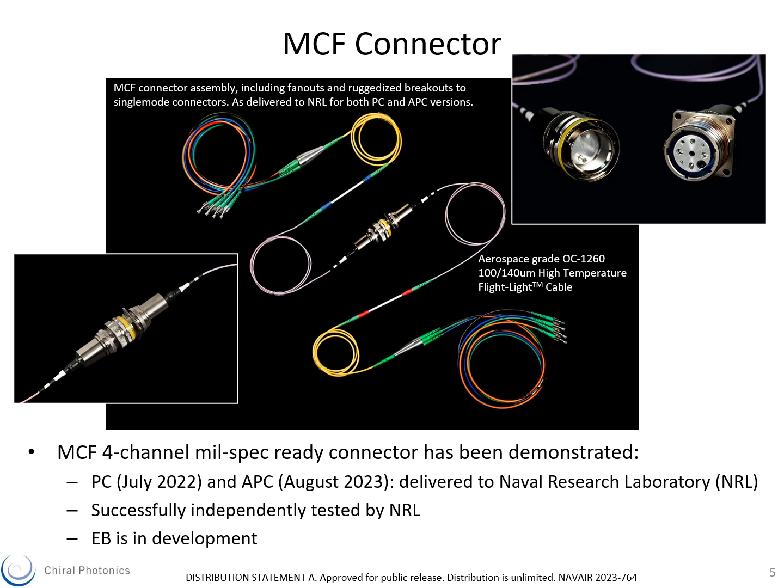On either side of the cable are fan-outs, the small white components bordered in blue or red. These fan-outs break out the multi-core fiber to single-core fibers, 4 single-core fibers on both ends of this assembly. This enables the multi-core fiber link to be seamlessly integrated into any more standard single-core fiber optic network. The Naval Research Lab has successfully tested both the PC and angled connector versions we have provided them. We are currently developing the 3rd variation of this connector, the expanded beam MCF connector.